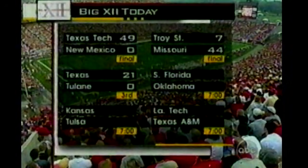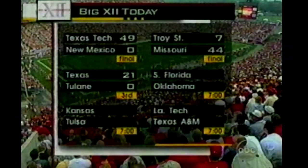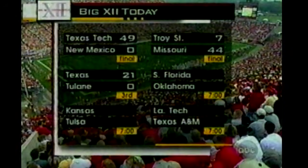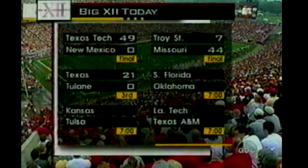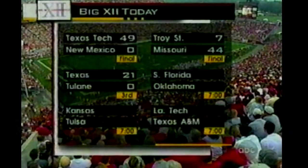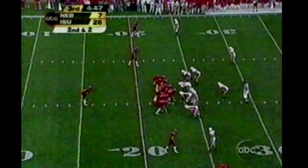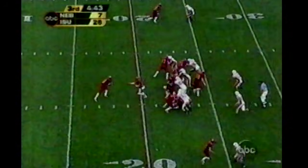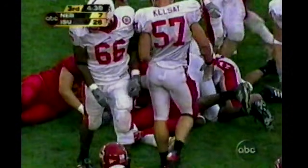We take a look at the Big 12 today. Texas Tech, of course, big last night. How about Missouri all over Troy State? Texas leading Tulane, Oklahoma tonight, and Texas A&M tonight, and Kansas goes into Tulsa. John Saunders and Terry Bowden have made it known that they expect Oklahoma to beat Texas in a Red River shootout. And I will say to my friends in New York, not so fast, my friends. The Longhorns may even be favored in that football game. We'll have to wait and see. 2nd down now. That's going to be a great game. It's great to be in the Big 12 for the next few weeks.